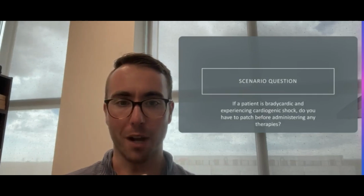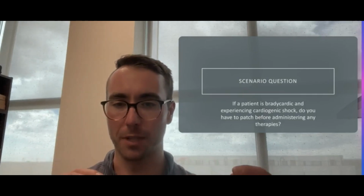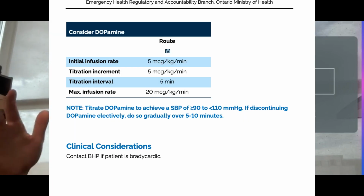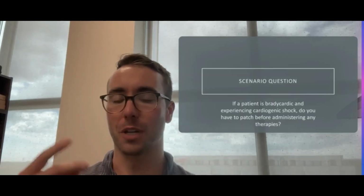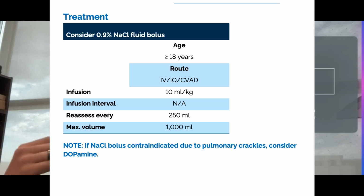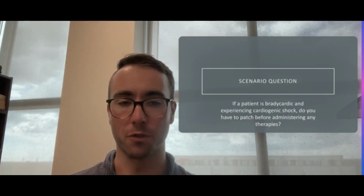If a patient is bradycardic and experiencing cardiogenic shock, do you have to patch before administering any therapies? Under current medical directives, there is a clinical consideration: consider patching to the base hospital physician if the patient's bradycardic. Obviously you can administer 10 mL per kilogram per minute of normal saline to see if they're fluid responsive and get their blood pressure and mean arterial pressure up to perfuse their vital organs.